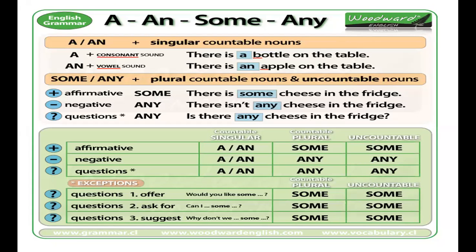Y los nombres no contables son aquellos que, dada su conformación, no los puedo contar individualmente, sino que los tengo que transferir a una unidad de medida. Por ejemplo, yo no puedo contar el azúcar. I cannot count the small pieces of sugar or the small pieces of rice. No puedo contar, por ejemplo, los pedacitos de azúcar, ¿verdad? Los granitos de arroz. Or sand, o la arena, or water, o el líquido del agua.